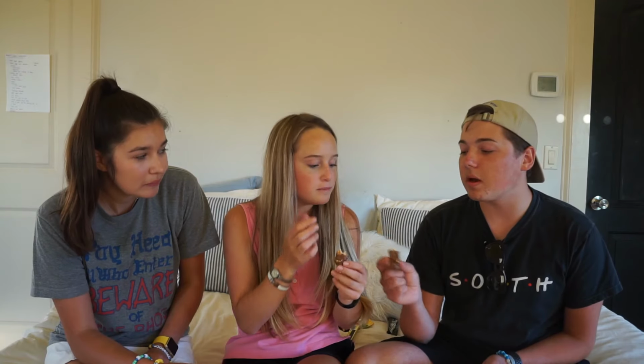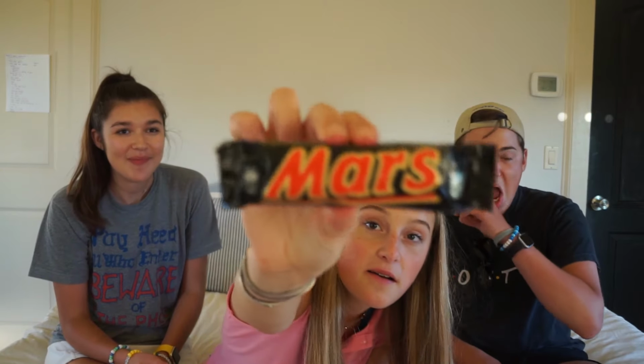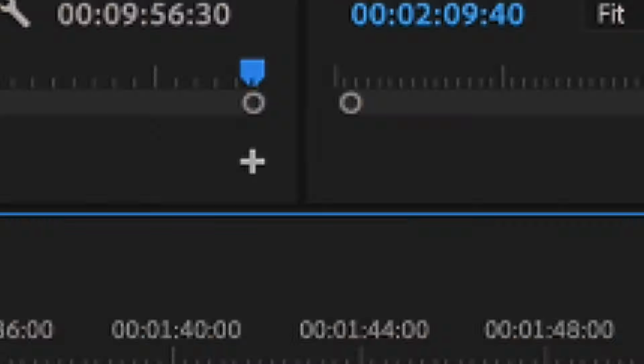Okay. Kind of reminds me of a Payday. That's what I said. I said a 9. You said an 8. I was like an 8. We're going on to the Mars bar. This is what it looks like. Soft nougat and creamy caramel covered in thick milk chocolate. I don't think this is Australian.